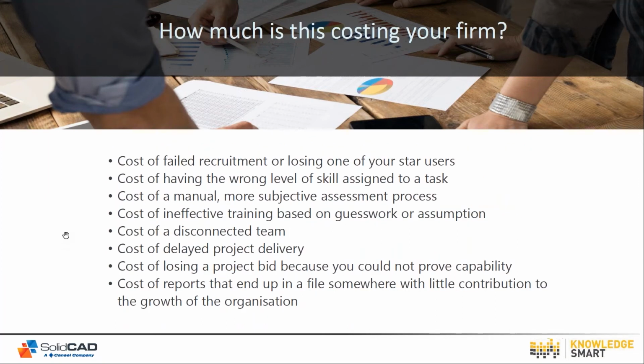And there's all these costs that are associated with not having people trained in the best way possible, not feeling satisfied that they understand the best way to use the software, or perhaps having somebody who's actually really good at the software who's not in the right place and perhaps is being underutilized. And I'm not going to pretend that KnowledgeSmart is going to help you to fix all of those problems that we see listed there, but we are a tool to help with that process of reducing those costs.